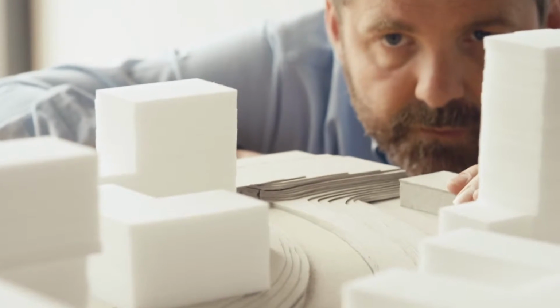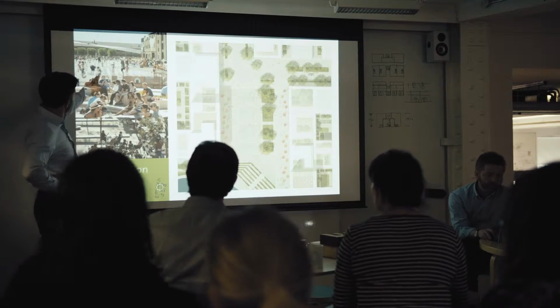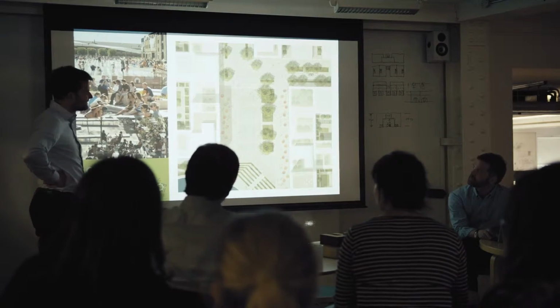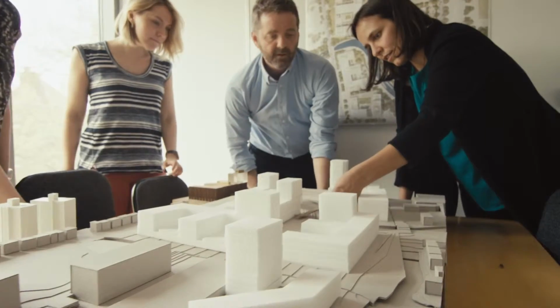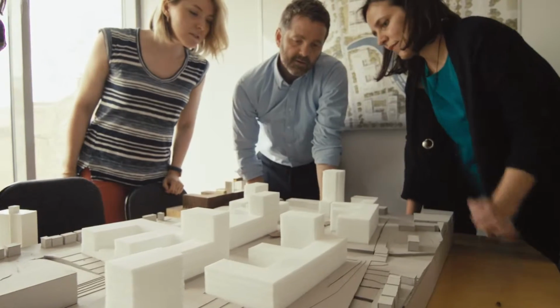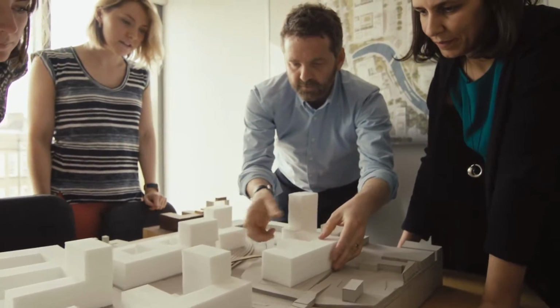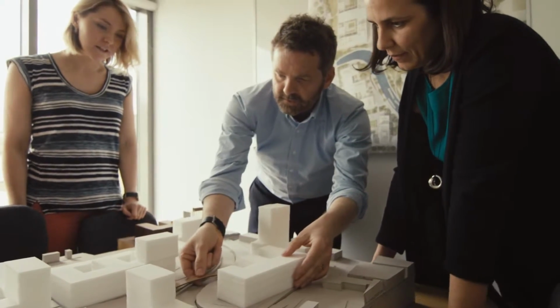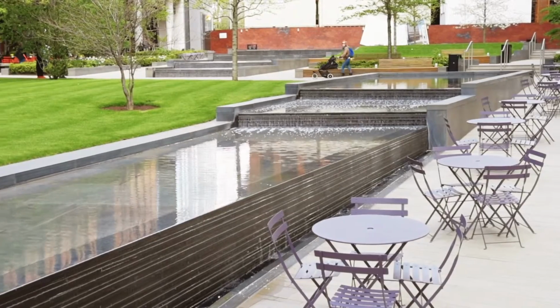So my name's James Lord. I'm a partner of HTA Design. HTA is a practice of architects, landscape architects, urban designers who work collaboratively to design great places for people to live. What we want to do is transform this site by restoring this building and creating new buildings outside to make this a place for the 21st century where thousands of people can enjoy a new way of life.